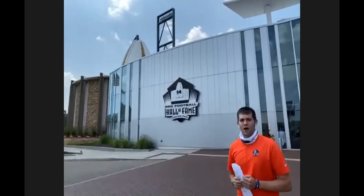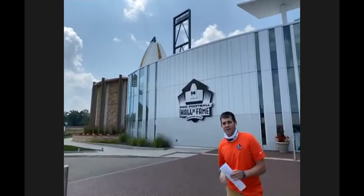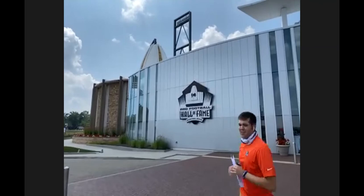A lot of people say it may look like an orange juicer, and we get that. But we here at the Pro Football Hall of Fame think that definitely looks like a football. I don't know about you guys watching on Facebook Live, but that to me looks like a football. So that's going to be the dome.